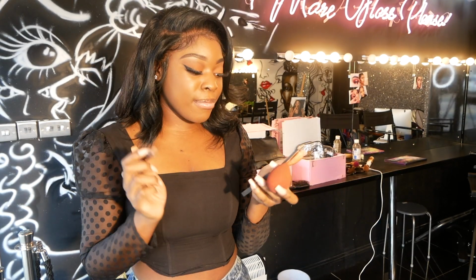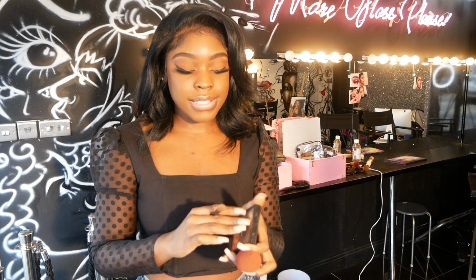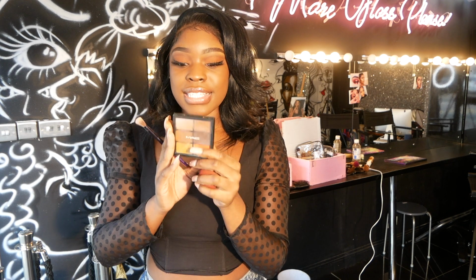Okay guys, so lashes are on now, and for a natural highlight, not going too bright, I'm gonna go back to my MAC palette. This is the concealer palette with 6 different colors.